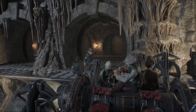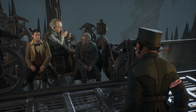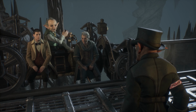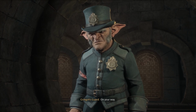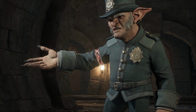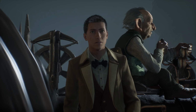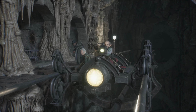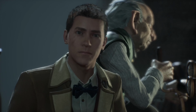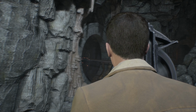So wait, there's an actual guard here. Vault number? Vault 12. Momentous day! On your way. Seriously, she could have used dwarves. Why freaking goblins?